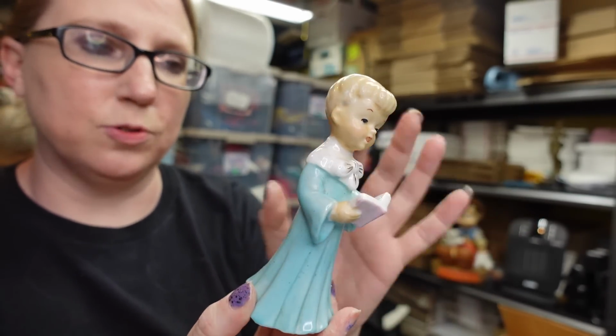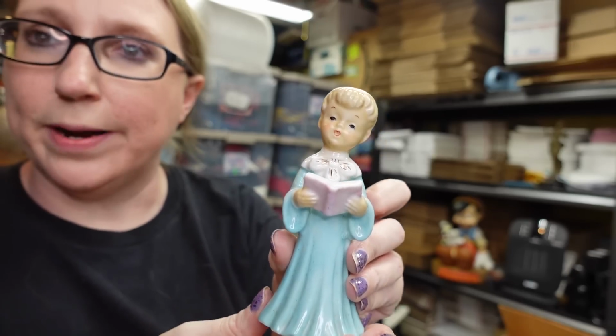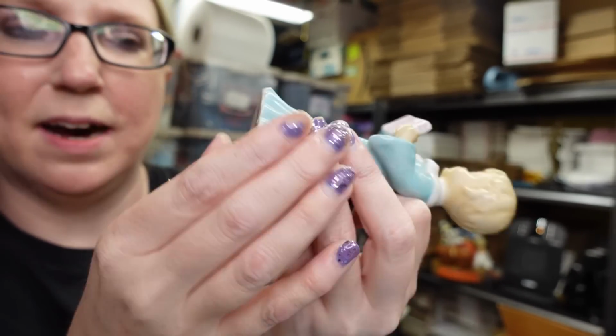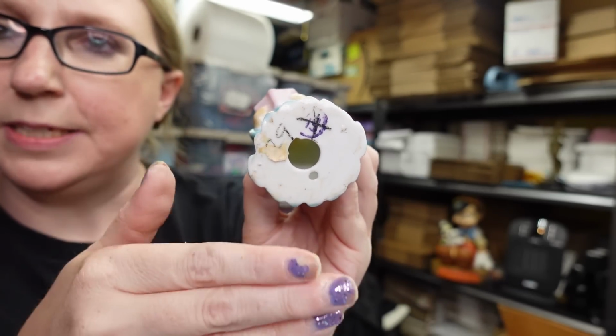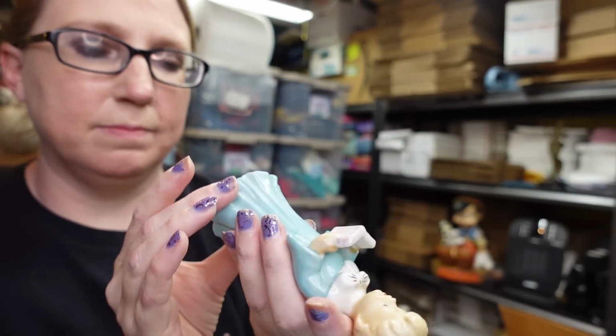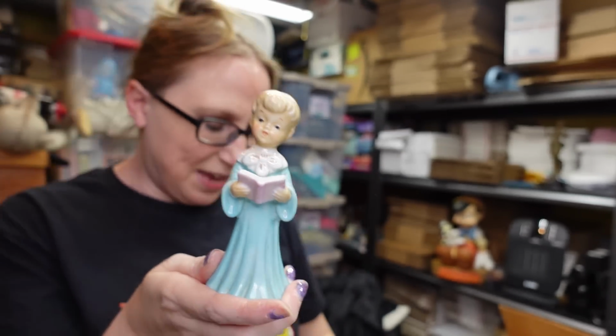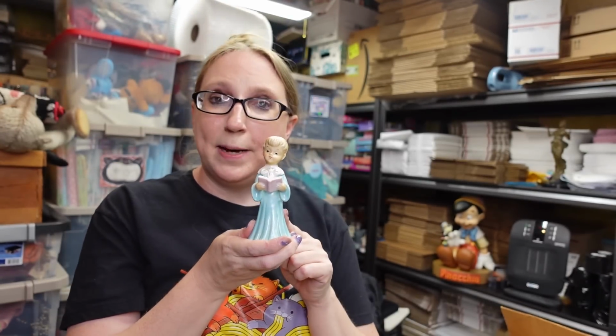I also listed this little vintage ceramic angel choir boy. I guess he's not an angel because he doesn't have wings. He's just a choir boy. I'm not exactly sure who made him. I can't really make out what any of this is other than nonsense, but he's really cute, has a really cute face. This here I have listed as a buy it now for $19.99, and he came from that man's house that let us in at his yard sale in the basement. So he came from him.